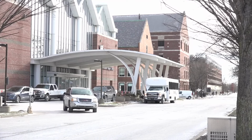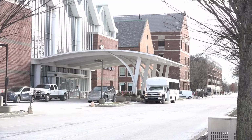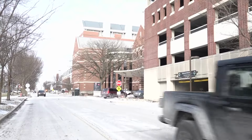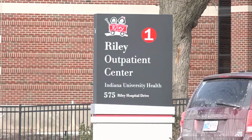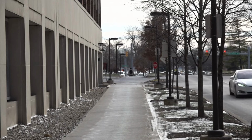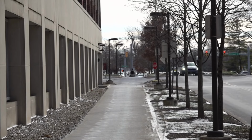She says she can usually track the car's location using OnStar. When that didn't work, she reported the car stolen with IU police. A spokesperson with the department says camera footage in the area shows the vehicle leaving the parking garage just before 4 p.m. on January 10th. They haven't been able to identify the person driving the car. Right now, it's still under investigation.